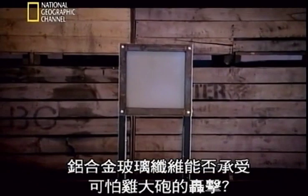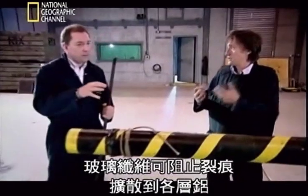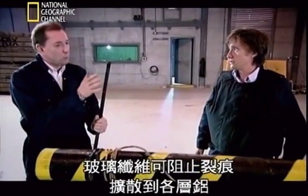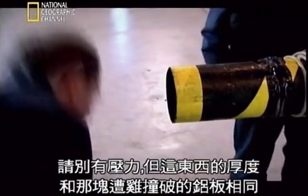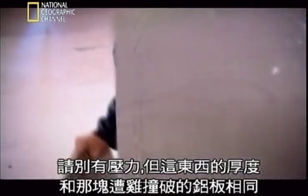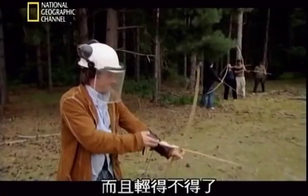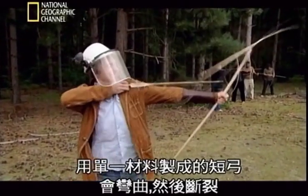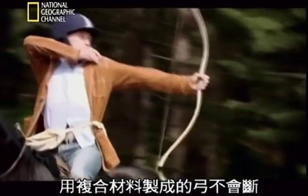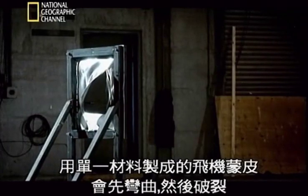So, how will GLARE stand up to the dreaded chicken gun? It's the glass fibre stopping the cracks growing from one layer of aluminium to the other. That's what we're looking to see. No pressure here, but it's the same thickness as the aluminium that it went straight through. And we're hoping that it feels, I mean, that feels flimsy to me. It's also scarily light. A short bow made from a single material will bend, then break. The composite bow survives. An aircraft skin made from a single material bends, then ruptures.